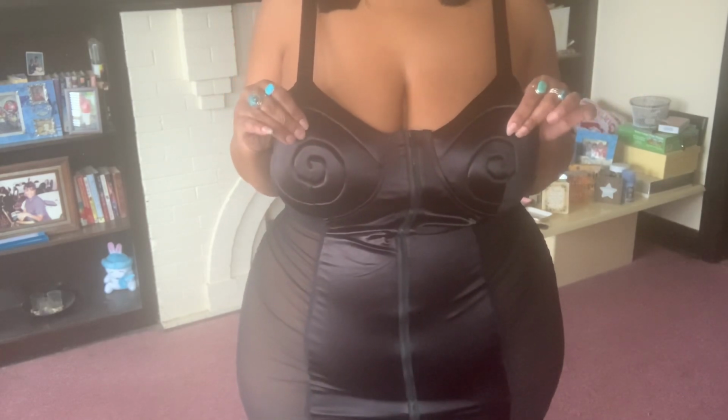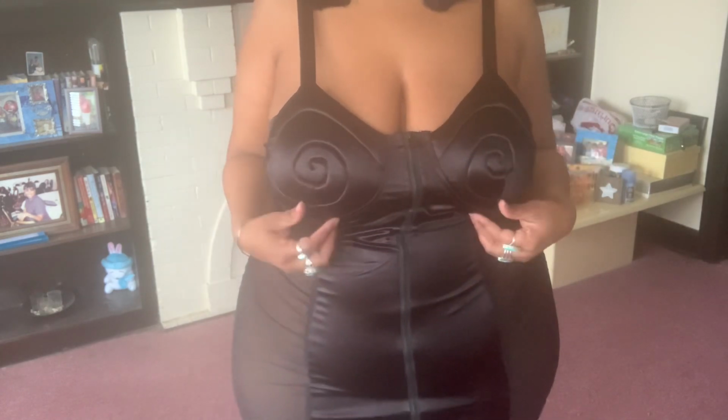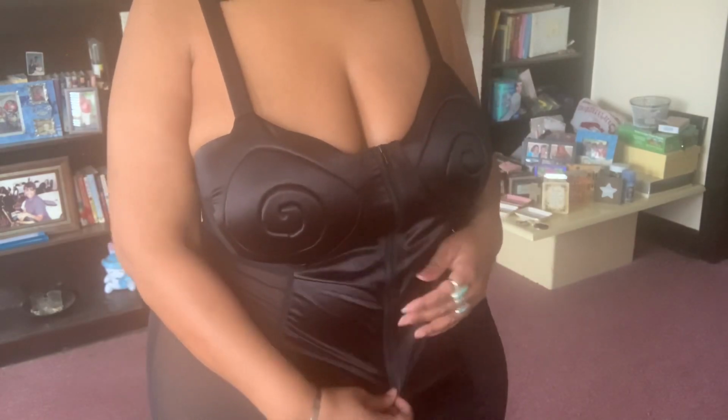But this has padding in it. So if you are not as top heavy as myself, you probably could get away with not wearing a bra, okay? I can't. Because they down south and they somewhere. I don't know where they at, but maybe they left the building. Anyway, it also has this functioning strap, so you can adjust it to how you want it to fit on the shoulders. I cannot wait to wear this. And as I said, I'm going to have on a black Spanx with this.